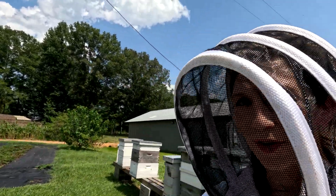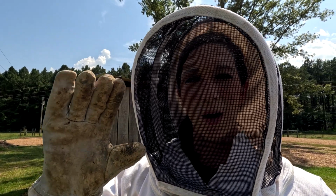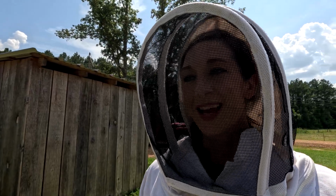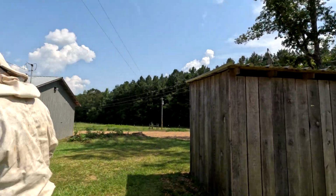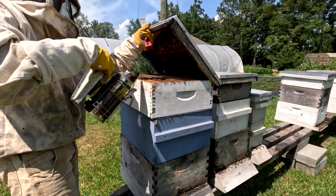Suited up, one of the first things you want to do is get some smoke. And for those of you that may not know, smoke kind of stuns them. It just sends them into an "I don't exactly know what's going on, I'm just gonna calm down a little bit" kind of mode. It just doesn't make them as feisty as if you didn't have smoke. And believe me, we know this because we have learned this before. So Colby's about to go into our first hive. Here's our hives. Still light smoke.